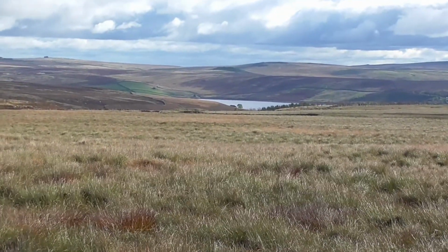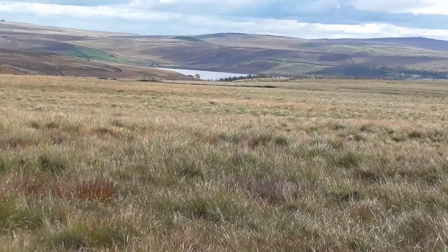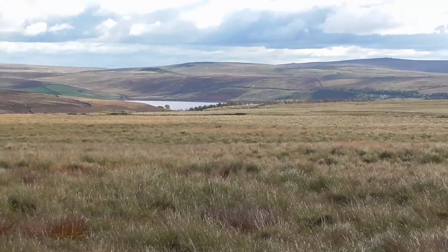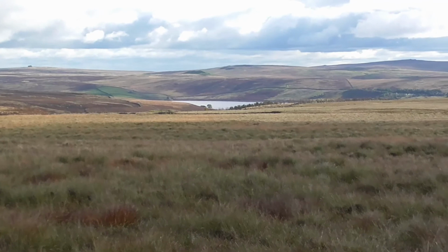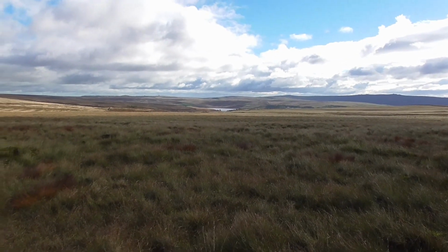Right, that in the distance is Grimwith Reservoir, which I walked round an hour or so ago, and I've had to take a bit of a detour to avoid being shot. It's always advisable to take a detour to avoid being shot. But to come all the way over here, this is the top of Hebden Moor.